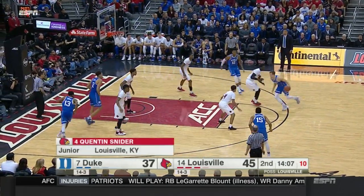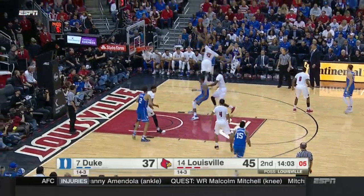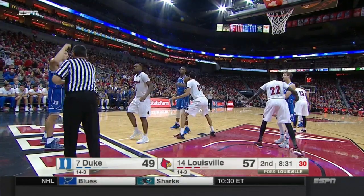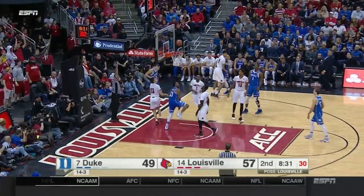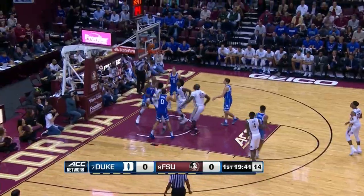Duke looking for a response as the lead has grown to 8. Everything off the dribble for Duke. Corner 3 will go down for Matt. Same footing injured. That cost him most of last year. Got him the medical red shirt to come back this year. A little bit of cut by Matt Jones. And Jones with a chance to complete a 3-point play. All the way through and the layup.